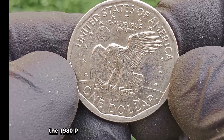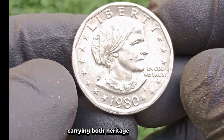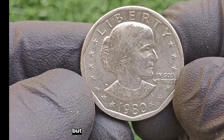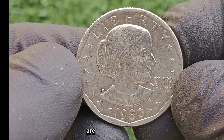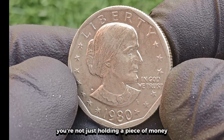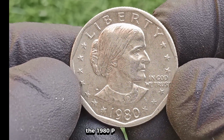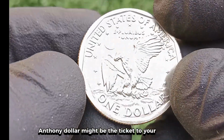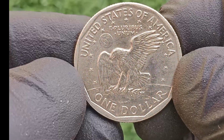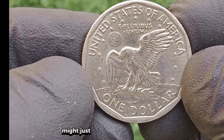The 1980-P Anthony dollar is more than a coin. It's a legend pressed in metal, carrying both heritage and hope. In the world of numismatics, some coins are merely valuable, but a few, just a precious few, are transformative. If you hold the right version of this coin, you're not just holding a piece of money, you're holding potential to rewrite your own fortune. The 1980-P Susan B. Anthony dollar might be the ticket to your dream life, waiting patiently to be recognized. Don't let it go unnoticed. Don't spend it. Cherish it, because your path to unimaginable wealth might just begin with a single dollar.